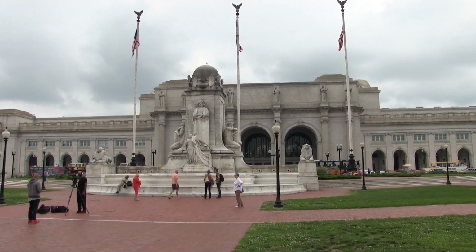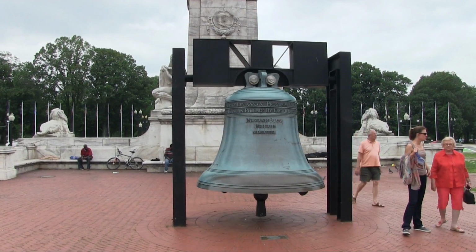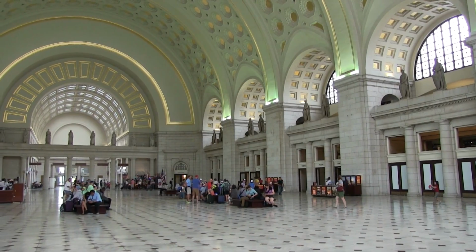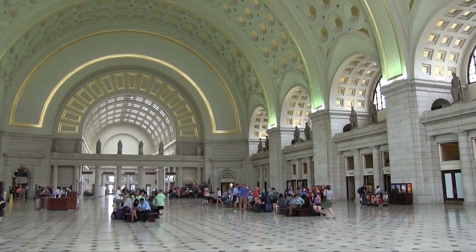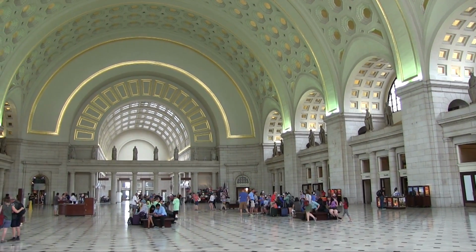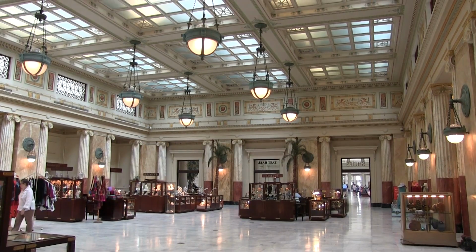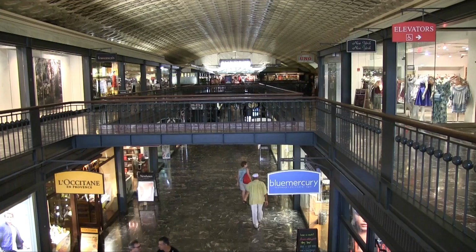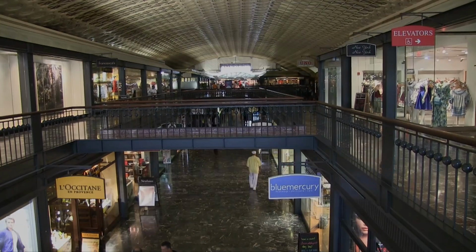This is the Columbus Fountain. The bell is an oversized replica of the Liberty Bell. Union Station is still a busy railway station, but it now also includes retail and dining opportunities. The former station concourse is now a two-level shopping mall.